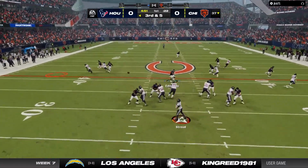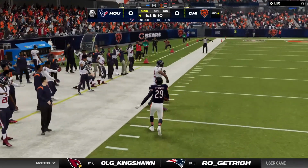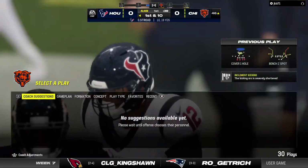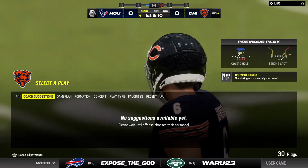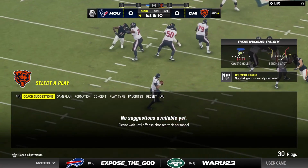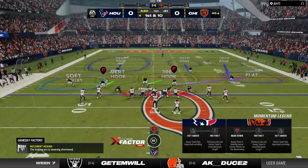Back to throw. Here's Stroud. That is caught. And he's got room. And he'll take this to the other side of midfield before going out of bounds. A big one there for the Texans, 18 yards. After getting that turnover on the first drive of the game, you'd hate to just stall out the momentum, go 3 and out. They're able to avoid that there.